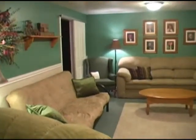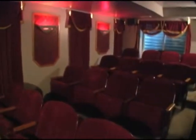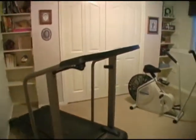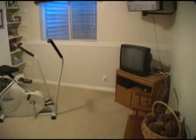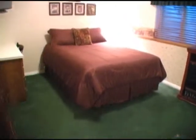The family room leads us to the theater, which includes this 60-inch Panasonic television. There are graduated floors, surround sound, and authentic theater seating with a capacity for 16 people. This fifth bedroom is used for an exercise room with a nice closet and built-in shelving. Here's the sixth bedroom with a built-in reading desk.